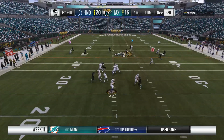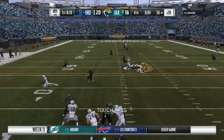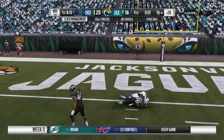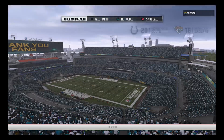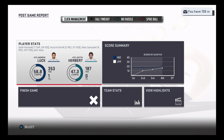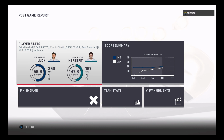Luck going to throw it. He's going to look deep down the field. This is caught. And he takes it down deep into enemy territory. A road win in the National Football League. Charles, you never take that for granted no matter who you're playing, no matter where you're playing. You take it and you run with it.